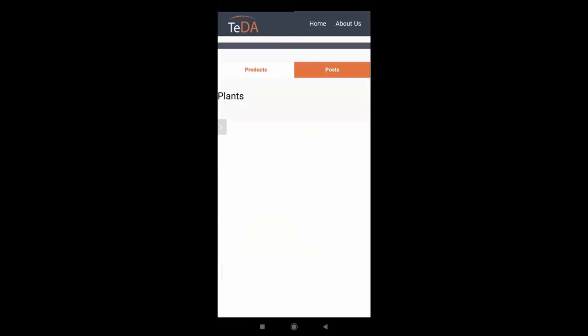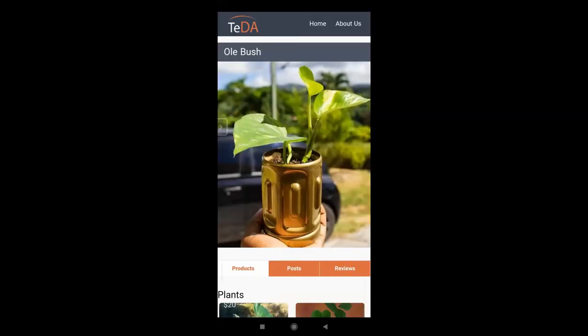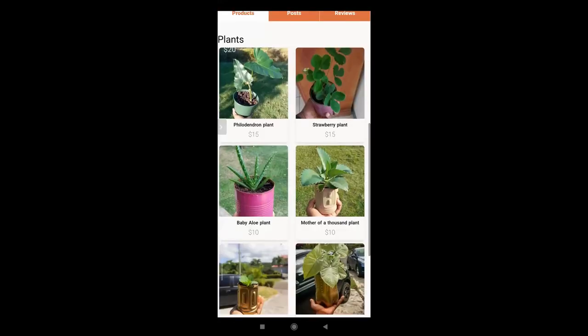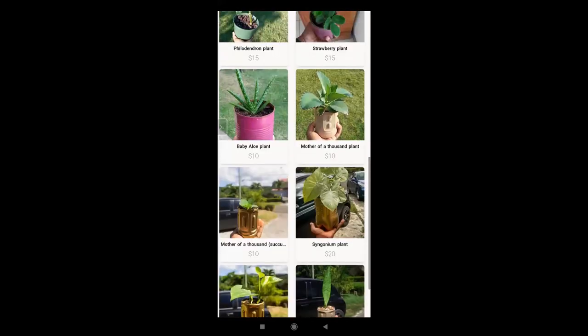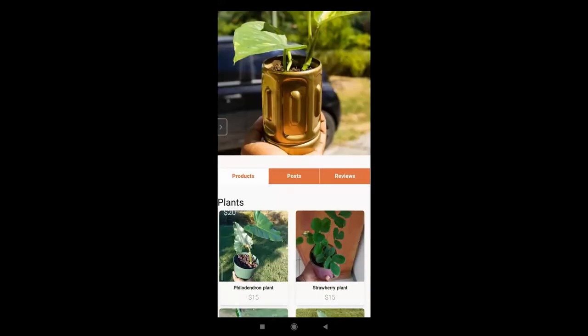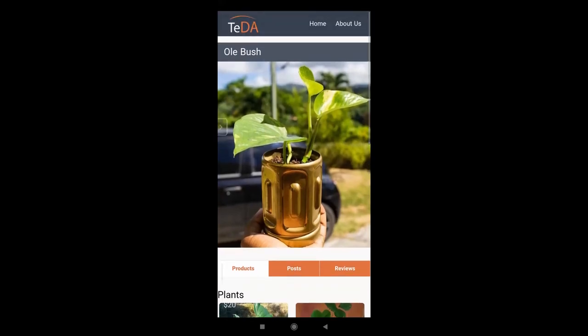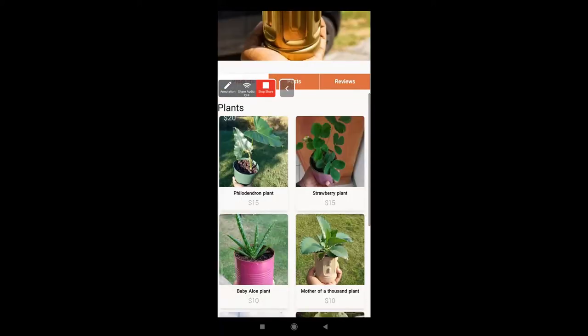So this is outside of the application now. Here you'll see your TeDA web store. This allows your customers to look at your products and your store on their computer as opposed to using the mobile app. They can use their phone as well, but it's through the browser rather than through the application. So even if they don't have the TeDA app, they could still see your catalog.